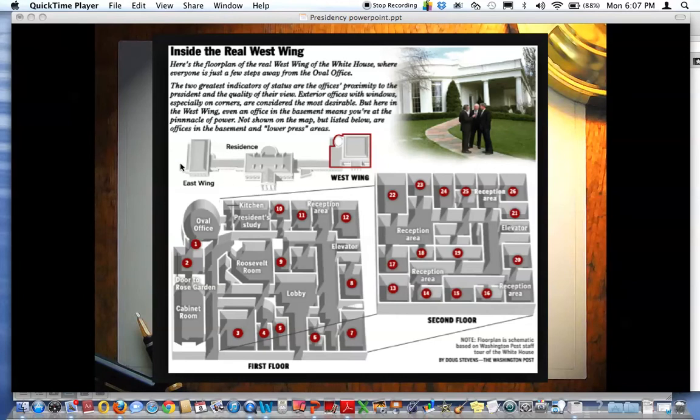The East Wing contains Mrs. Obama's staff, and that is where she works. It's also the large reception area. But this area over here, I'm sorry, this one is the East Room. But this part, if you ever hear about the West Wing, that is where the president actually works. And this Oval Office right here looks out onto the Rose Garden area.